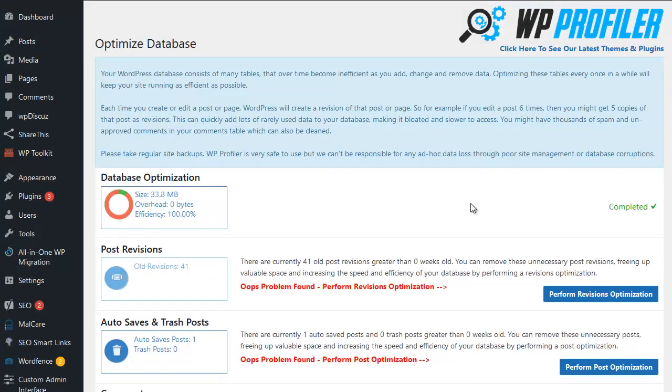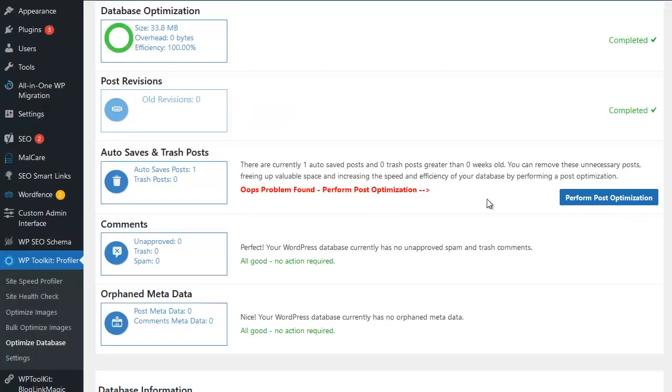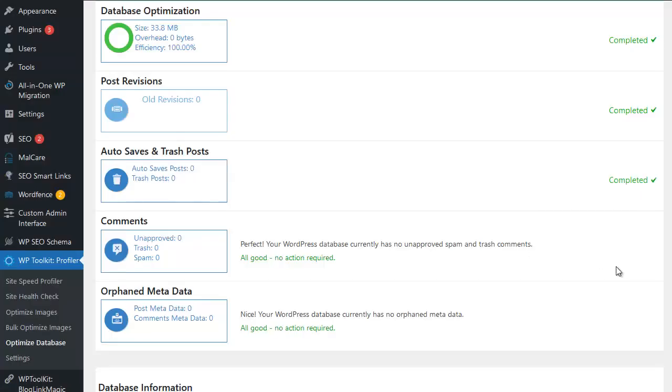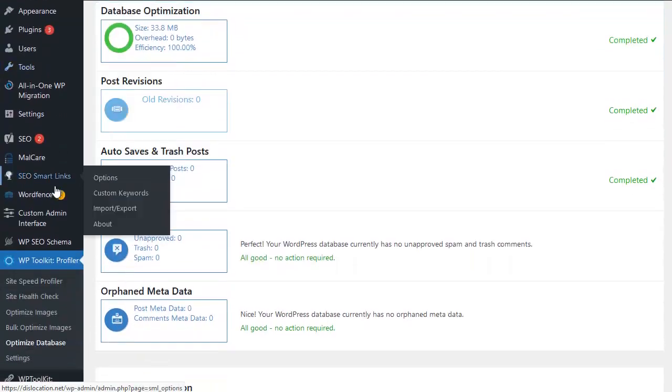Now, this kind of thing happens more and more as your site gets bigger and older and there's more content. So all you need to do is pop in here now and then to see if there are any problems found, click on the button and let WP Profiler run to complete the optimization for you. It is a very, very quick process. As you can see, there we go. We are done with the database optimization. So that's the first step of keeping our site nice and healthy done, and it took just moments.